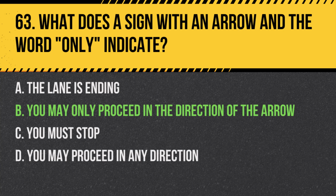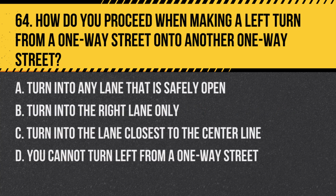that direction. Question 64. How do you proceed when making a left turn from a one-way street onto another one-way street? A. Turn into any lane that is safely open. B. Turn into the right lane only. C. Turn into the lane closest to the center line. D. You cannot turn left from a one-way street. Answer: A. Turn into any lane that is safely open. When turning left from a one-way street onto another one-way street, you may turn into any lane that is safely open, as indicated by traffic signs or markings.